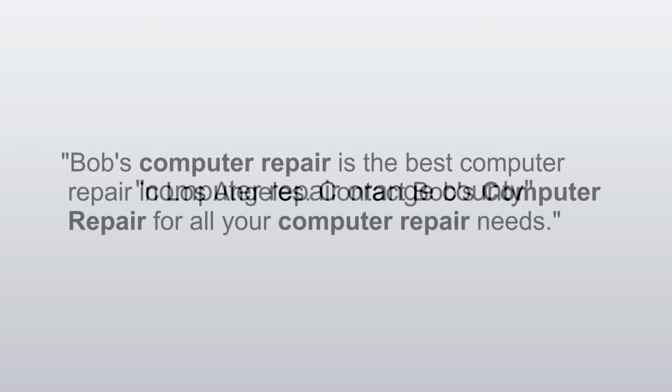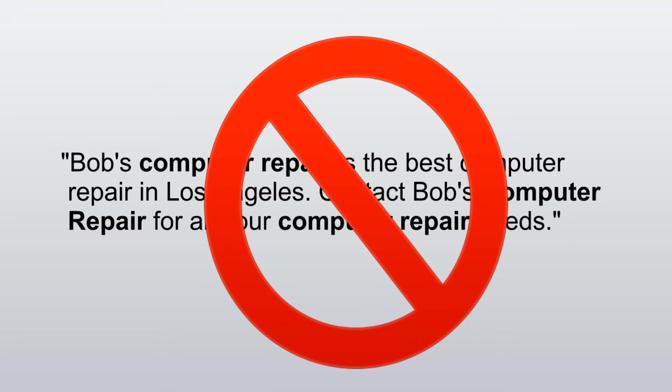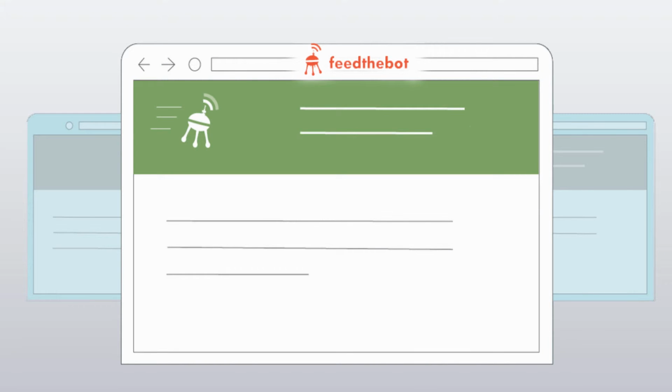Number 6, don't overuse keywords, like "Bob's Computer Repair is the best computer repair in Los Angeles. Contact Bob's Computer Repair for all your computer repair needs." This is known as keyword stuffing, and you will rank lower and potentially even be penalized for this. Write for humans first. There is actually a great site called feedthebot.com, which analyzes your website and lets you know if it follows the Google Webmaster Guidelines and makes suggestions on how you can improve.